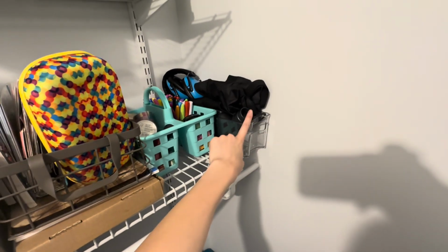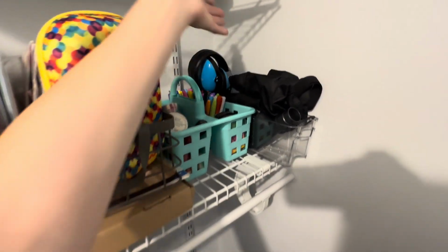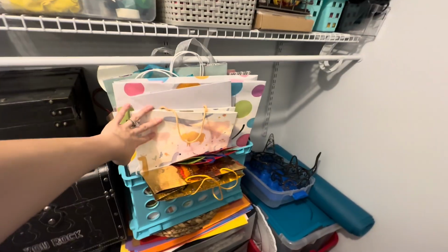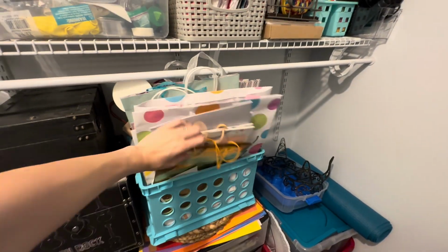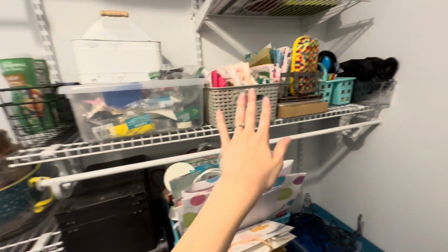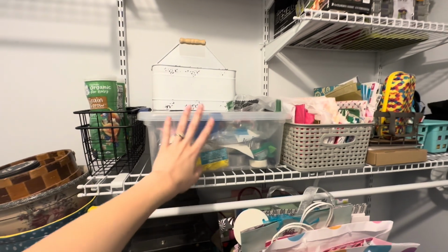So it's like little attachments to vacuum cleaners, little headphones for when we go to see fireworks for Eleanor, things like that. Okay, and then this is a big bin of just a ton of different gift bags. So you see my tissue papers up there, and then this is baking stuff.